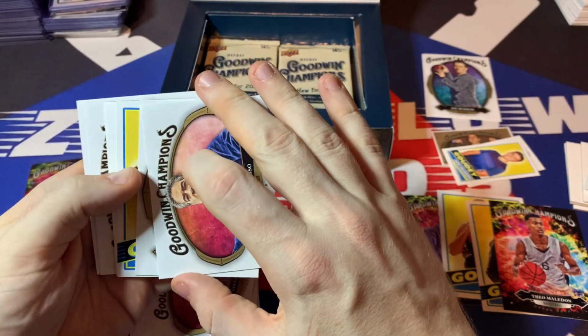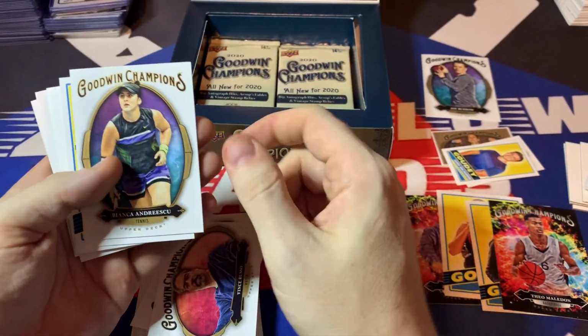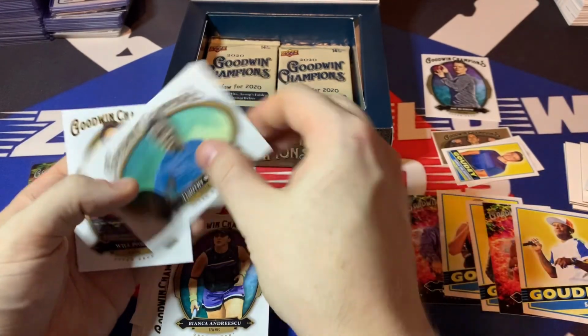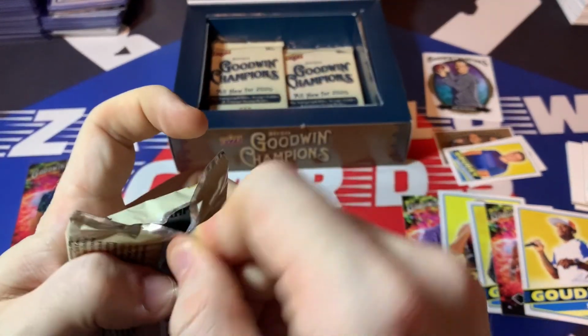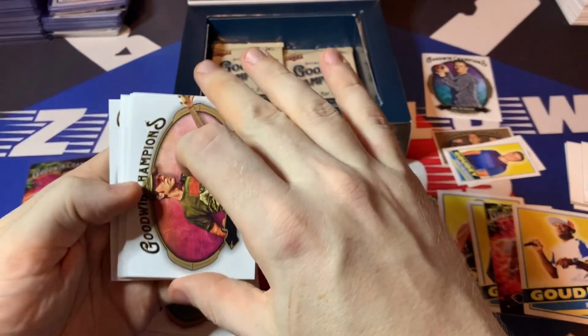Let's see what's in here. Yeah, another filler. So Vince Russo, who was a writer for the WWE for a long time. Bianca Andreescu, tennis. Scarface the rapper, filler. Timothy Way, and Will Power, who I know is an IndyCar driver. He's got one of the coolest names I can think of. Will Power.